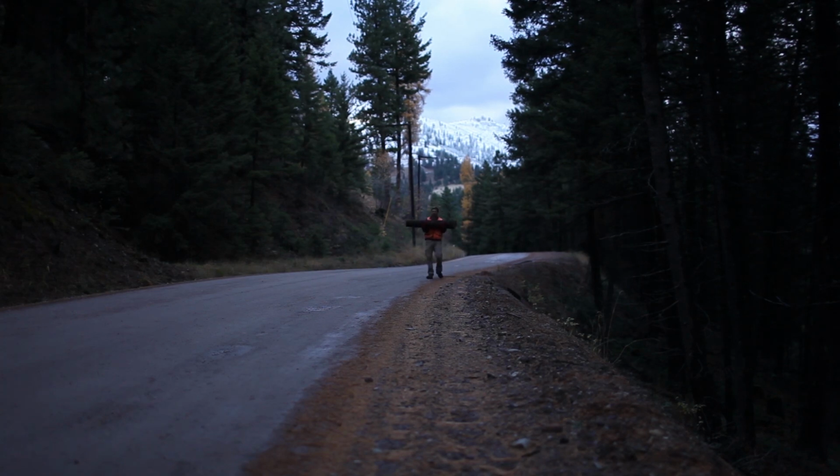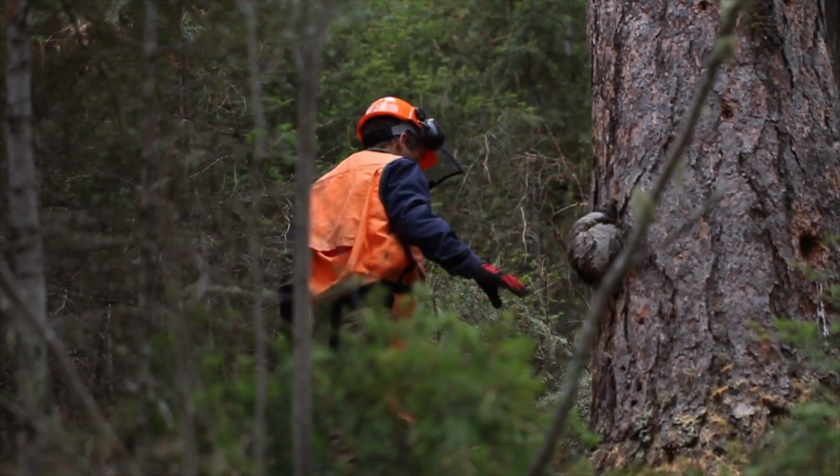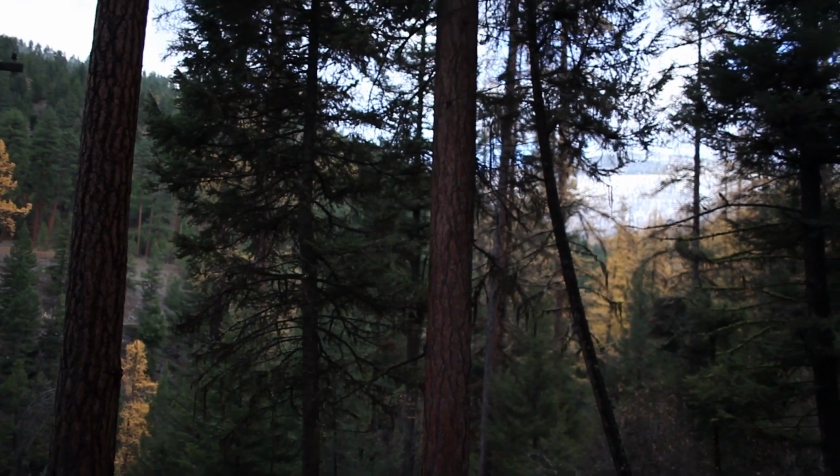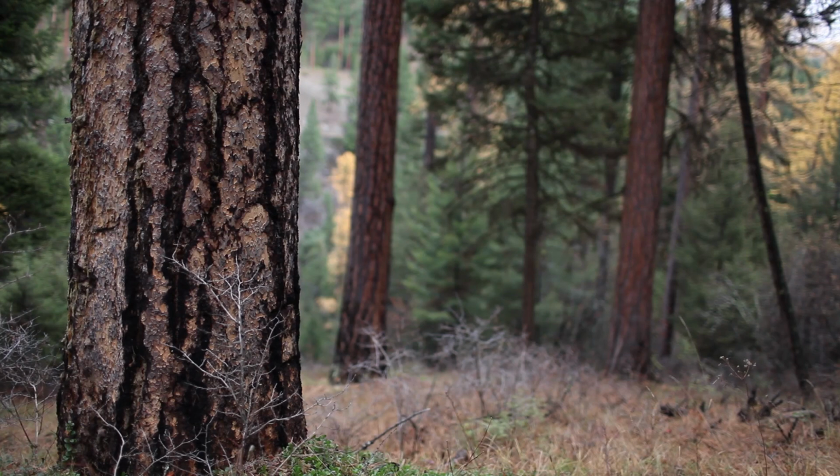From a more metaphysical standpoint, you also lose all the history that's embedded in those rings. So some of these are 300-400-year-old trees, and those tree rings have quite a lot of stories to tell.